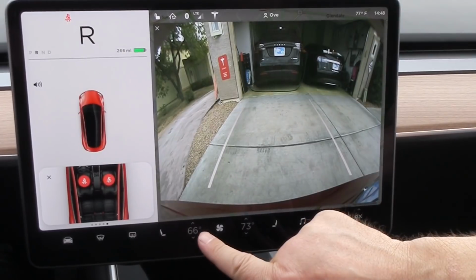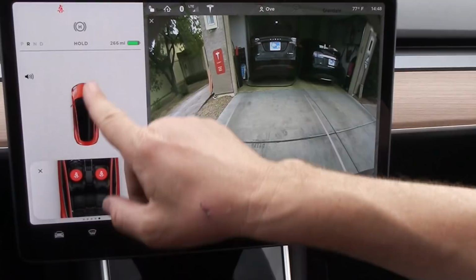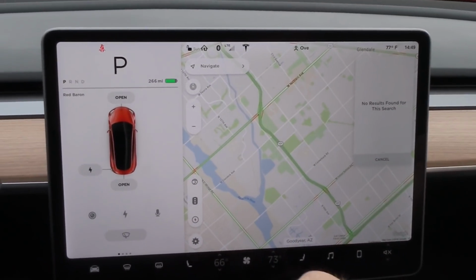Then, oh, that's the seat heating. It shows up here as well. And you currently have that on hold. And now it's back on park. So when you close the camera here again.